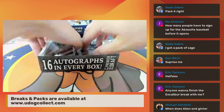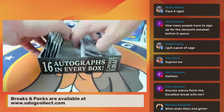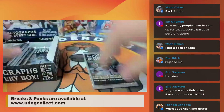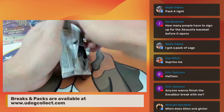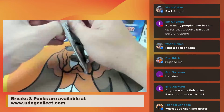Pack number 4 on the right. Sure thing, Wade. This is the bottom one here on the right. Guaranteed auto in every pack. Let's see what we can get for you here, Wade. Hoping for one of the big quarterbacks, our offensive skill position guys.